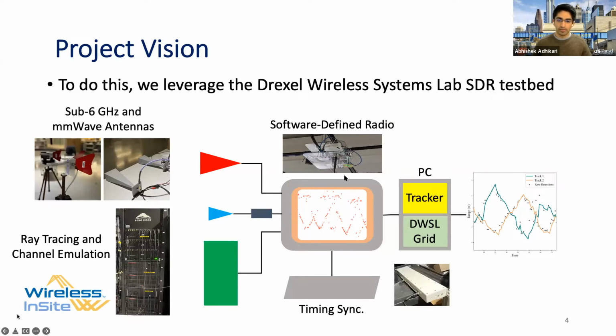And on the center side, we see software-defined radios. There's actually a grid of them in this lab, which are all remotely accessible and controlled from a remote PC, which makes it quite convenient to access and perform experiments. And we also have a timing synchronization tool that's used for all of the different radios to be able to have a lot of scalability in the future.